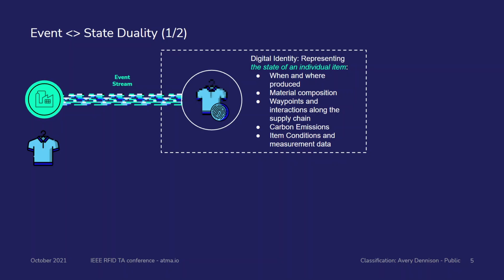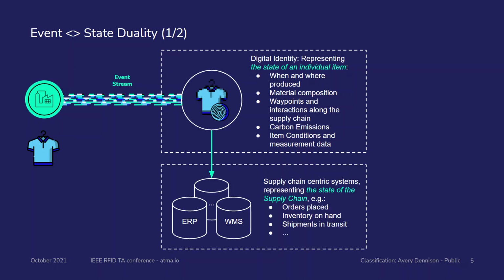In this way of looking at it, you'll see that the event stream being generated as part of the journey through the different processes and the value chain, these events are dual to the state of that particular item at any given moment in time. So in a way, you can translate the one thing back into the other and back and forth. But there's also another lens that you can apply to this. While the state of the item describes its digital identity, there's also a supply chain centric view you can take.